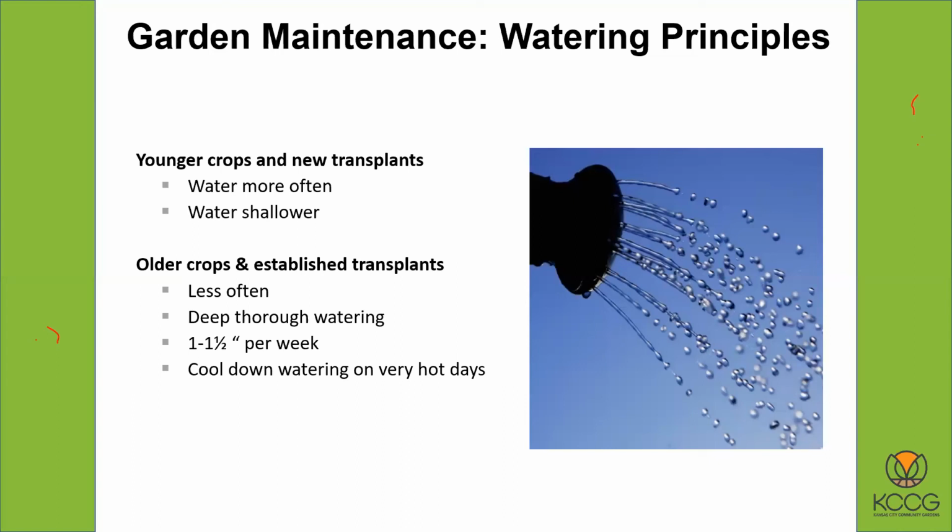When your crops have been growing for a while, their roots go down farther, they're established. You're going to water less often, but you're going to water more deeply. You want the water to go down deep, all the way to the bottom roots. So you're going to need more water, like 1 inch to 1.5 inches per week. Watering also does help cool the soil down on very hot days, so that's good.